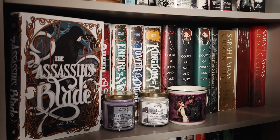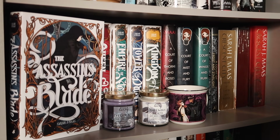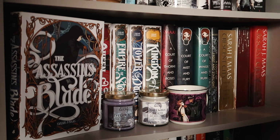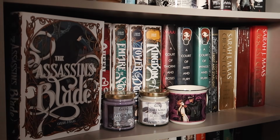But these are the dust jackets from Nerdy Inc. for the entire Throne of Glass series. Nerdy Inc. are just releasing an ACOTAR one, and I'm not sure if I want it because it would be nice if they matched, but I already have a set of dust jackets and I don't want another full set of ACOTAR books, because as you can see here I also have the original UK covers as well.